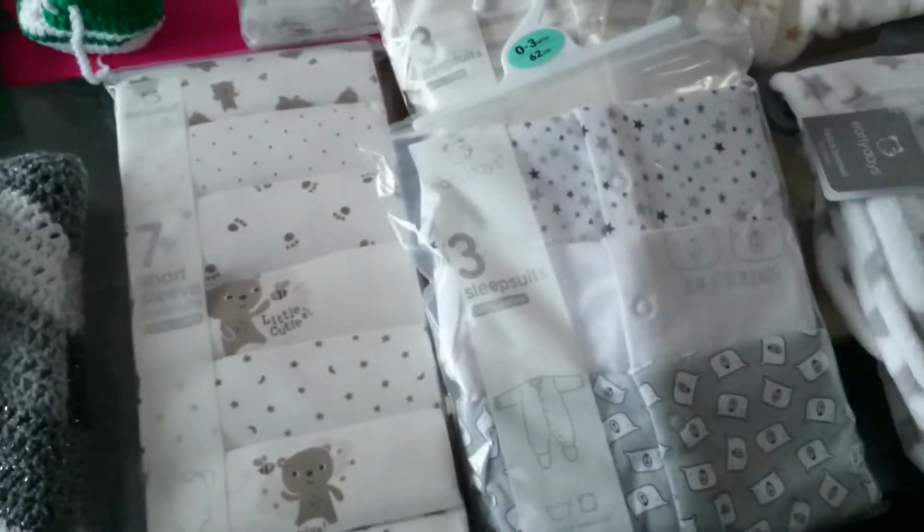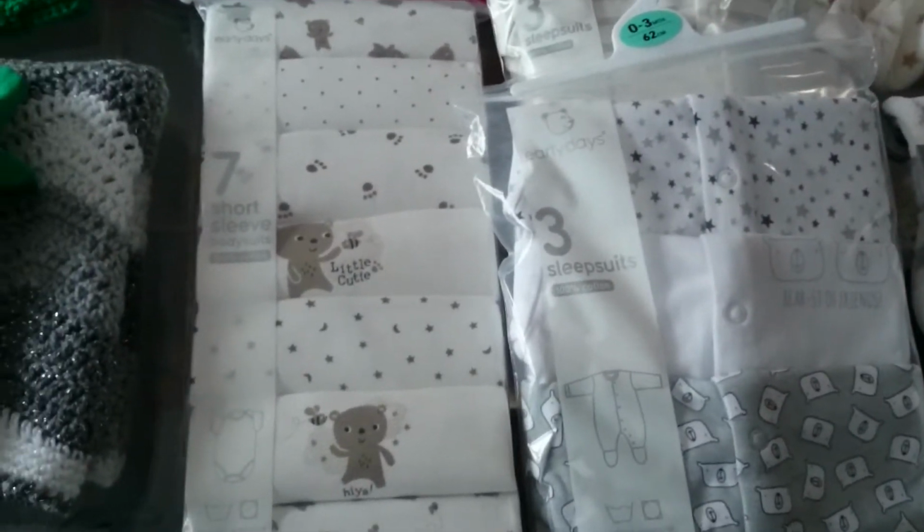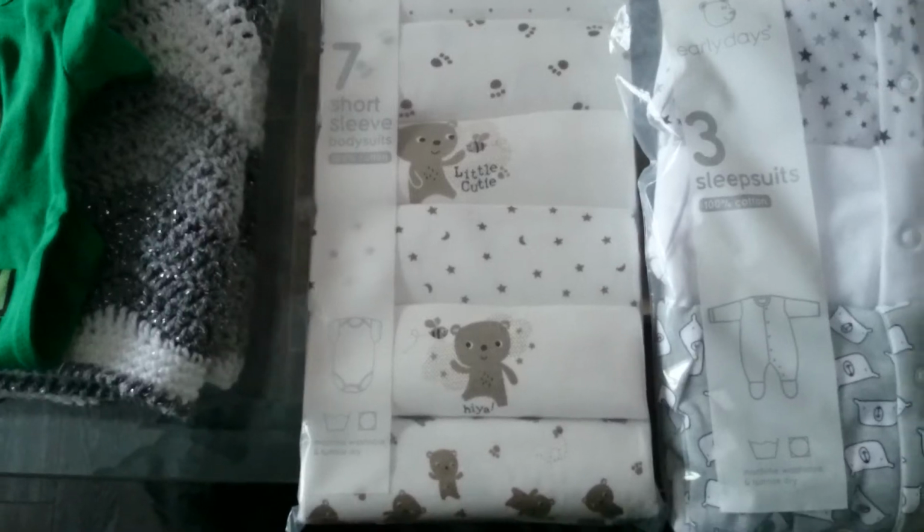Then this is a huge Primark section, so I just got, I mean, I don't really know what I'm doing.